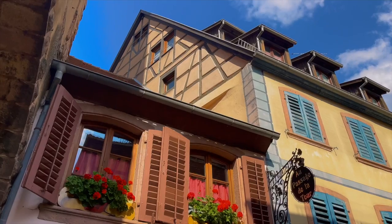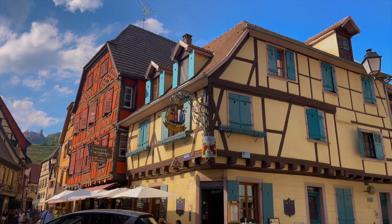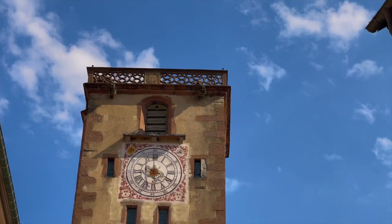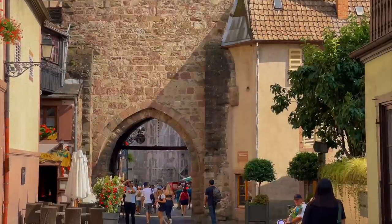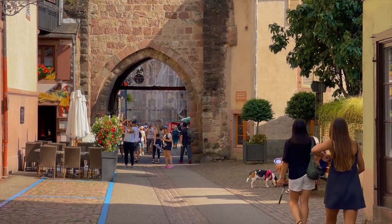Originally built with three floors, it was raised in 1536. Throughout its history, it has been used for various purposes. As a passage point in the Middle Ages, it became the belfry of the town and served as a prison.